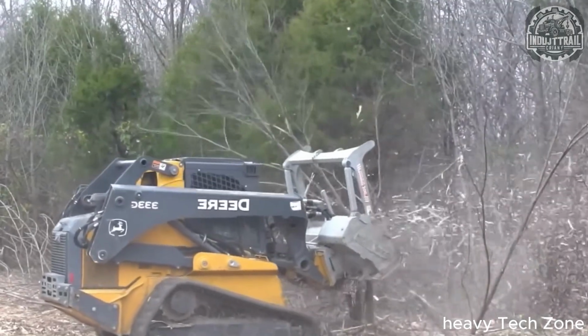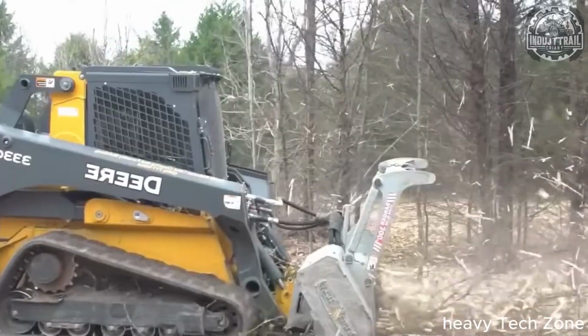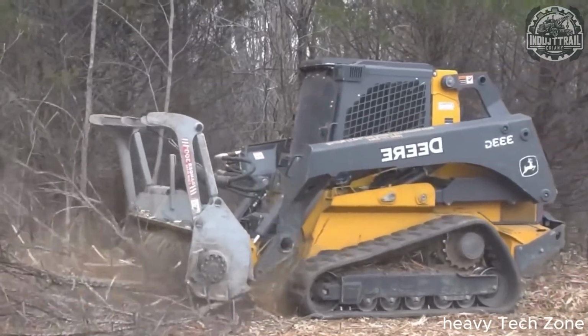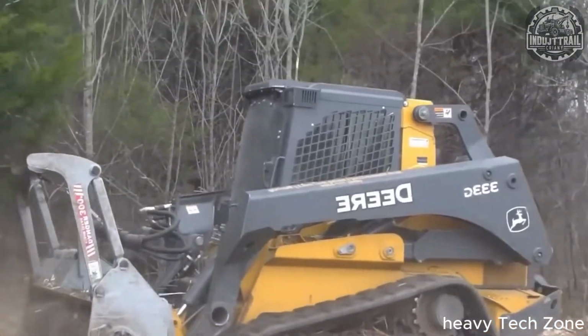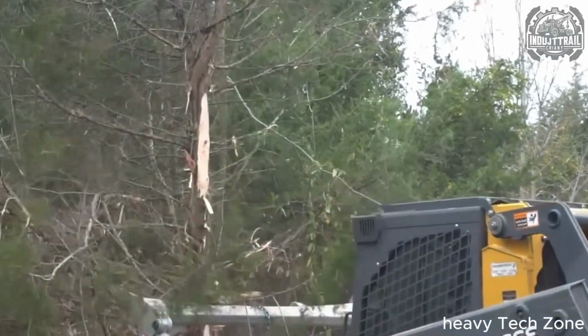This is no joke. The DAF 180D forestry mulcher is the ultimate land clearing machine. It's a powerhouse that can tackle anything in its path. Durability? Check. Performance? Check. Versatility? You got it. This machine is a game changer.